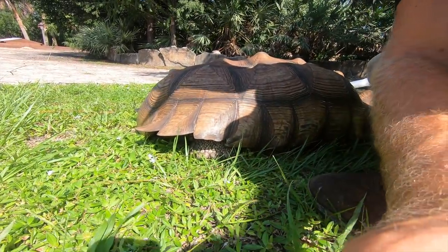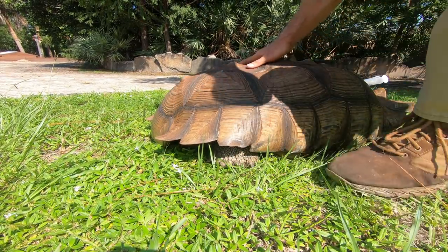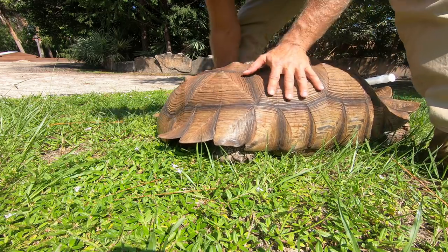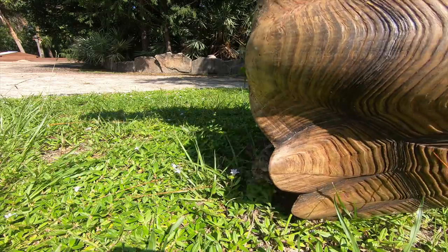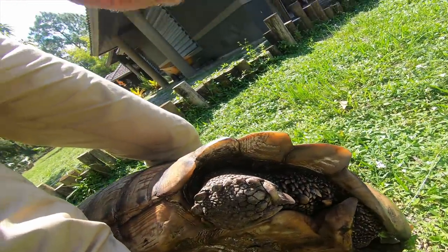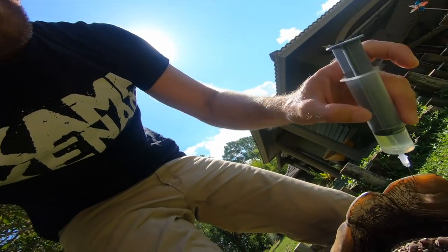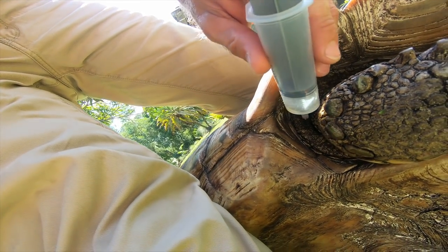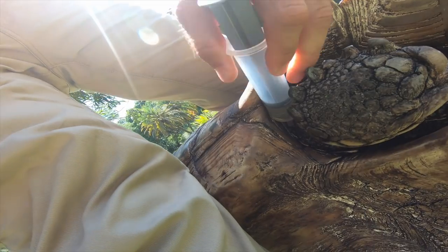I'm gonna really need your help here, everybody. Just bear with me, because I'm gonna try and go in through the back, in the skin in the back. So I've gotta kind of flip him a little bit. Obviously tortoises don't like to be flipped. Let's flip them this way. All right, so we've got them this way. Okay, so we've got the right gauge, and I'm just gonna go for it right here and hope we're gonna do a subcutaneous. Oh God, he's so strong.